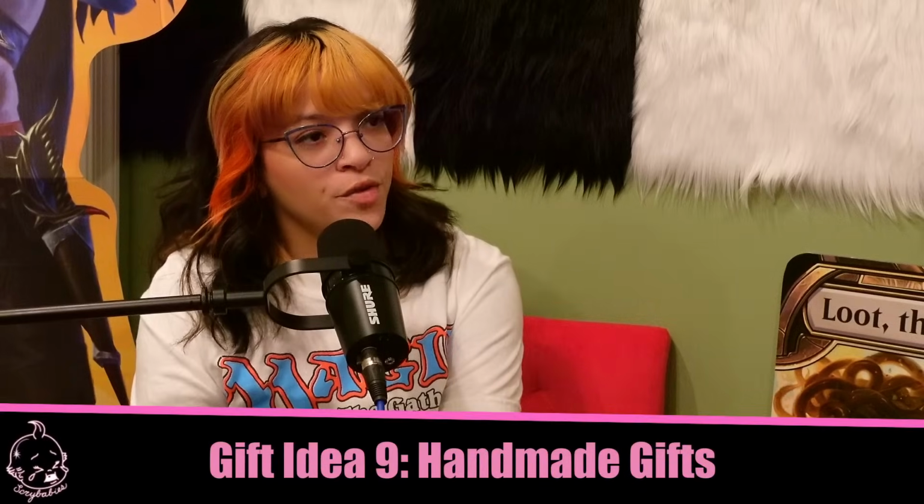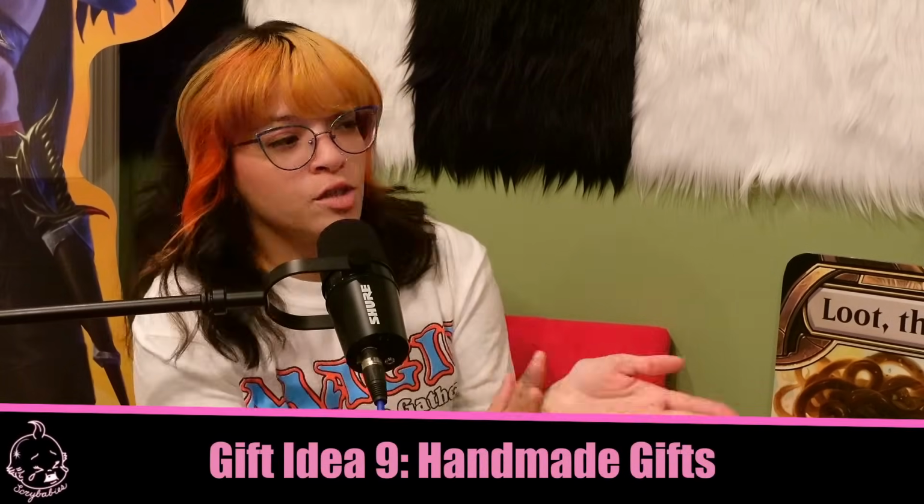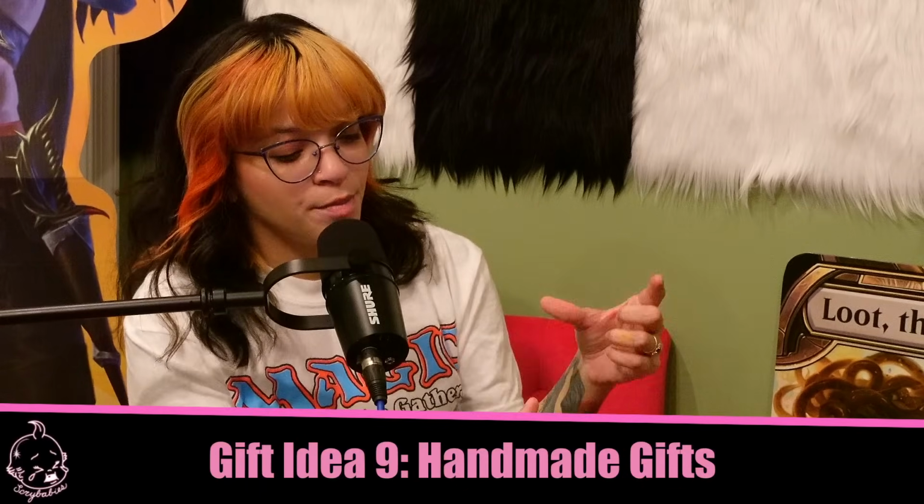I want to also add with your commanders too, I've been seeing something that's really fun: they'll get a hard shell case or a top loader, and people will decorate it. So you could do those Deco Den-like things where it's like, okay, this is my mono green commander, so maybe it's a bunch of green things and little bows and sparkly stuff, right? You could make a really cool customizable thing for their commander.